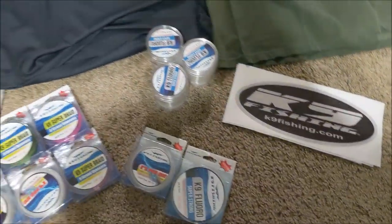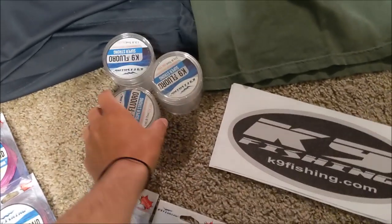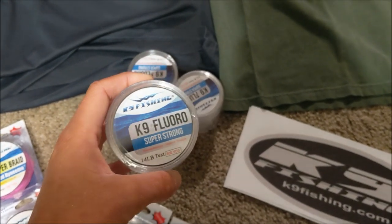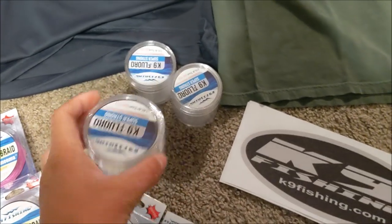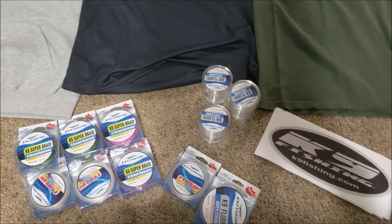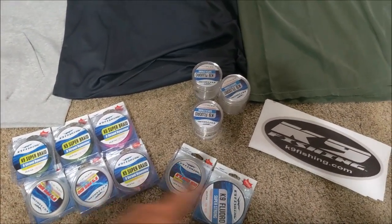So they have actual 100% fluorocarbon. They also have some stuff that's like mixed fluorocarbon that's almost kind of like a Cigar Red Label type. It's mainly fluorocarbon but mixed with some other things to give it less memory. Has a little bit more stretch and a little bit better castability. Got me some braid, fluorocarbon. We set for a while.